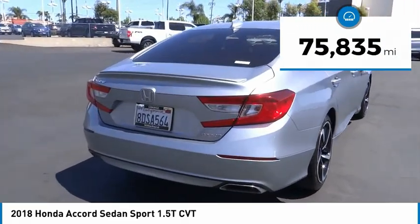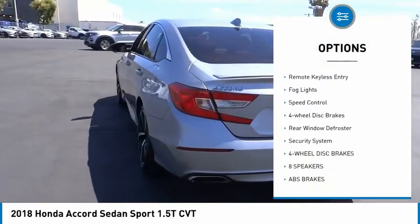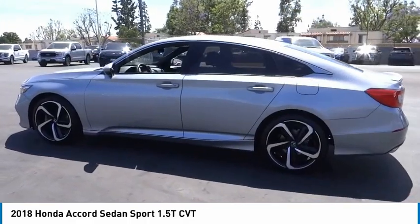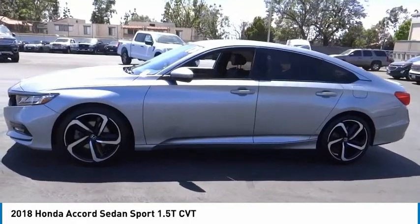Here are some of this vehicle's great options: electronic stability control, alloy wheels, brake assist, traction control, remote keyless entry, fog lights, speed control, four-wheel disc brakes, rear window defroster, security system. Come take a test drive today.